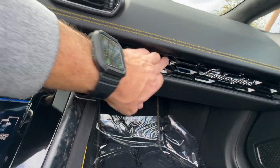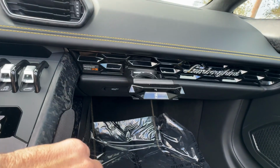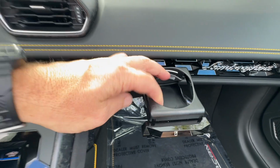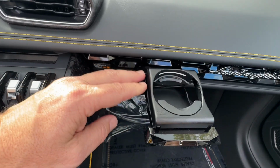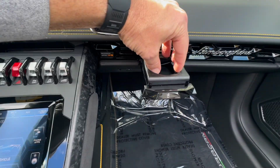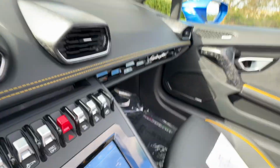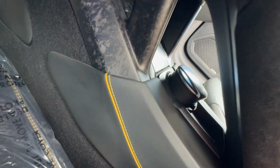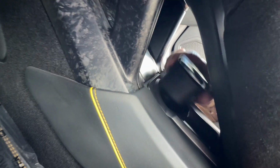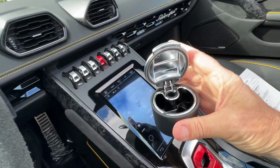Cup holder. How do you access the cup holder? Oh, there it is. Press in. Oh, that's tiny. That must be like an espresso cup holder. Oh, of course, it's Italian. Espresso cup. It's super small. I don't know what kind of cup you'd be able to get into that. Oh, and then check this out. There is another cup holder, or this is the ashtray for the smoking package underneath the center console. You have an ashtray.